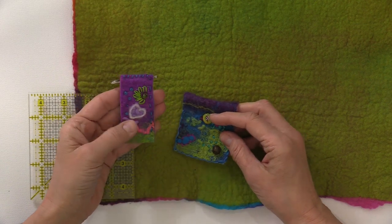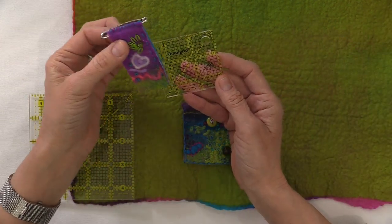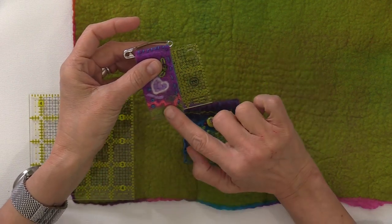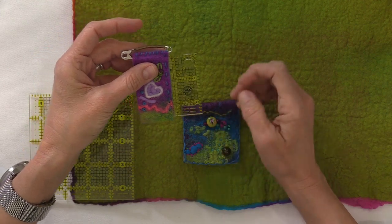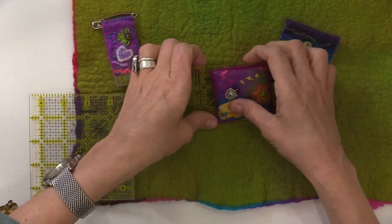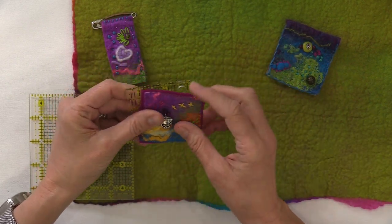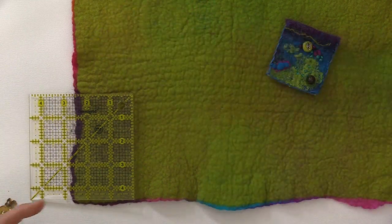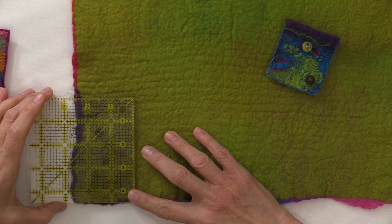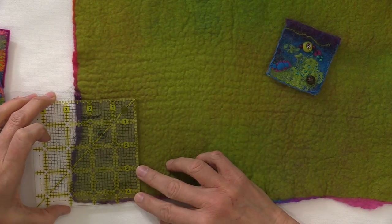There are two sizes that I like a lot. I like this size, which is the one that's 1.5 by 2.5. I love that narrow size. And then this size, I love both of these sizes. This one is about 2.5 inches square. So what I'm going to do is run a 2.5 inch line right up here, about 2.5 inches. My fabric is not exactly even, you can see, so expect that to happen.